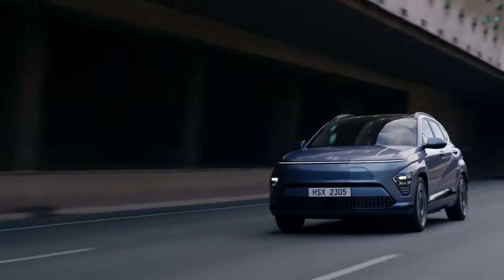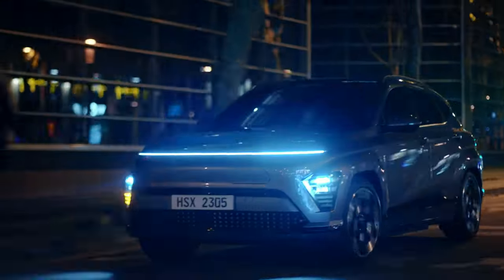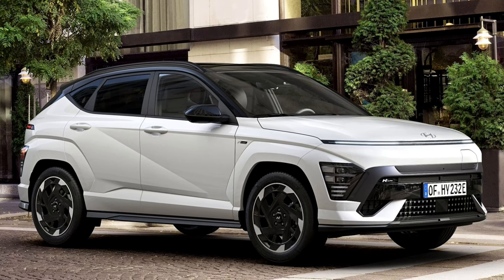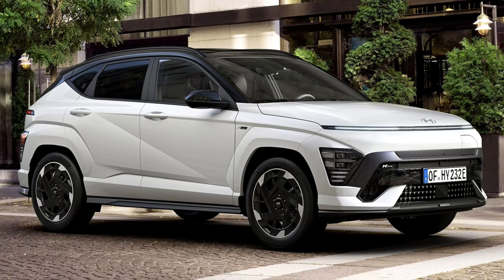Scheduled to commence production in February 2024, the Kona electric N-Line is anticipated to grace European roads in spring 2024. The launch color, Serenity White Pearl with a two-tone Abyss Black Pearl roof, sets a bold and stylish tone for its entry into the all-electric SUV segment.